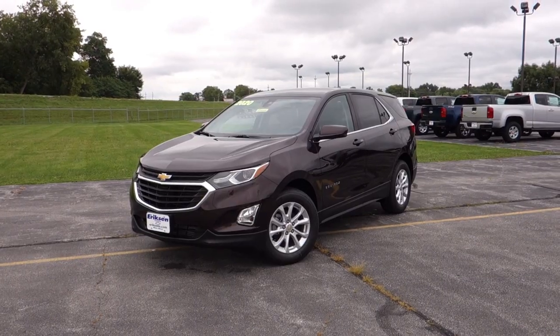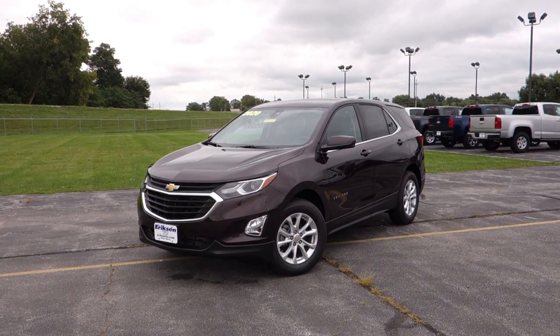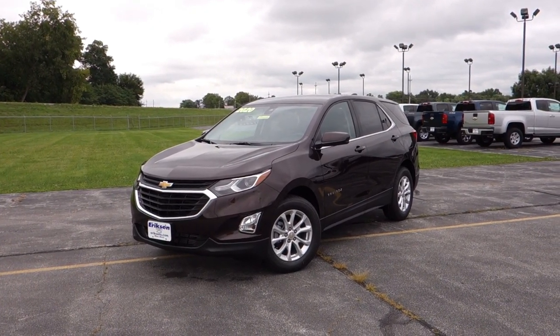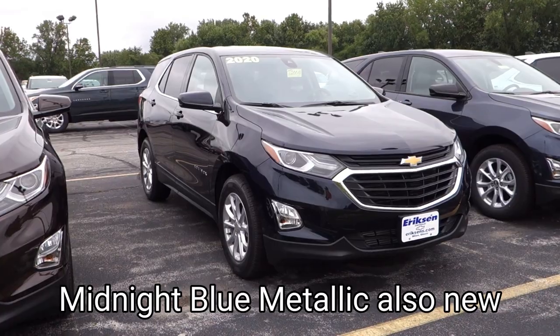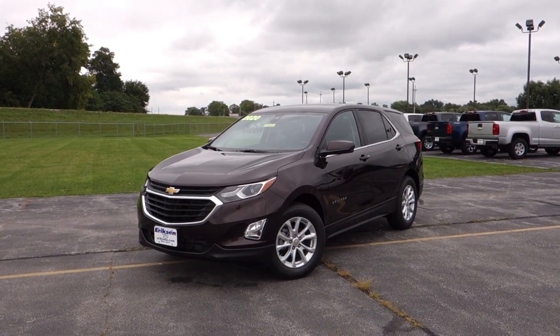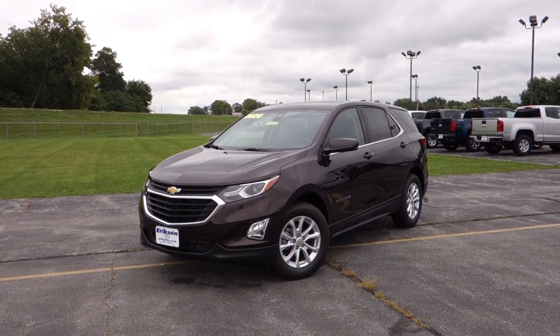Now in front of us here, we have a 2020 Chevy Equinox LT in one of the new colors for the 2020 model year, and that is chocolate metallic. Now I know we have an overcast sky today, so it might be hard to discern this color from maybe a black vehicle, but I can assure you this is the new brown color.